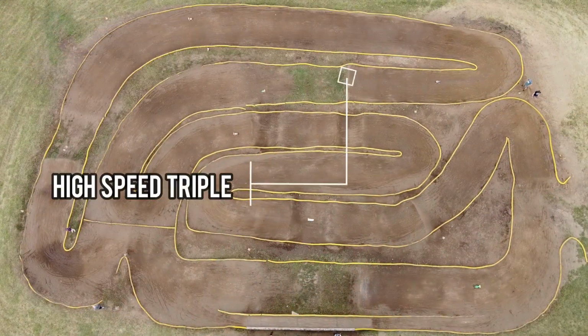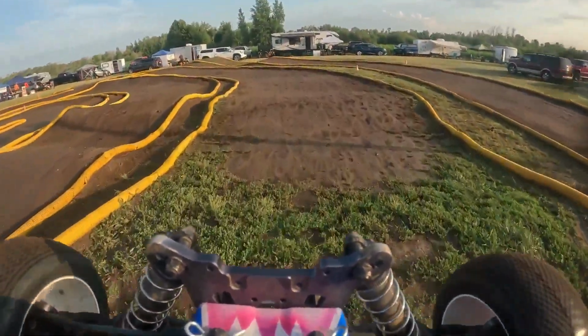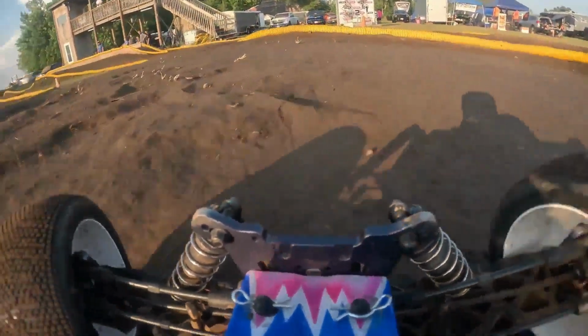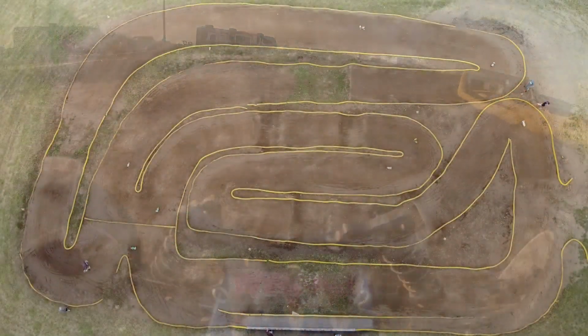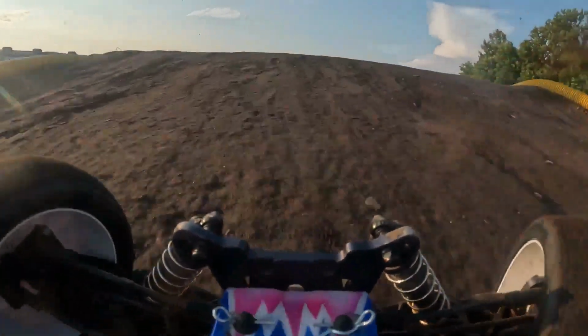This next triple is pretty fast, and the cars will really cover some distance in the air. Xander chooses to double, as he is still really on his sighting lap. Just a gentle drop-down corner coming up. This next rhythm section requires a little bit of throttle control to carry through smoothly with pace and make a tight corner.